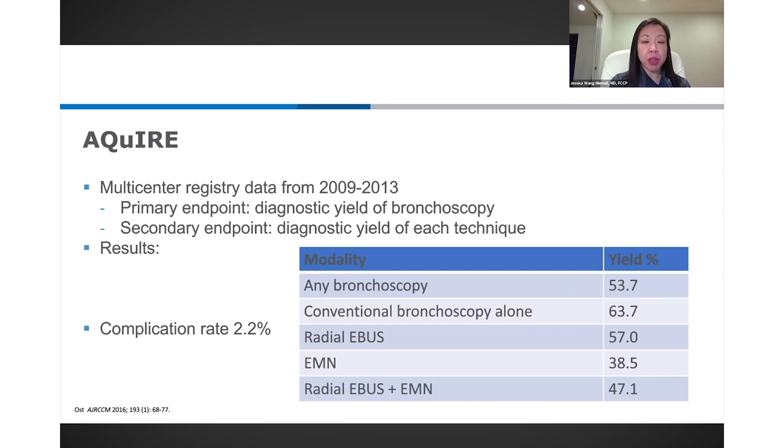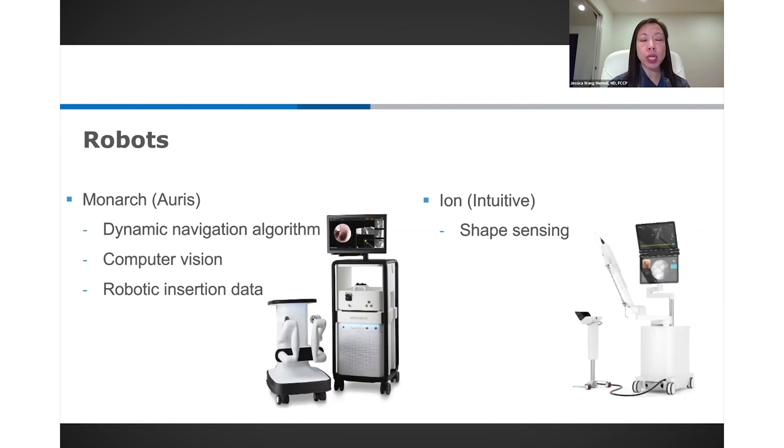So here we are today, it's 2022, and we have robots, which is what we're talking about. The two robot technologies are MONARCH, which is Auris, owned by Johnson & Johnson, and then ION, which is Intuitive, the company that makes all those surgical Da Vinci robots.